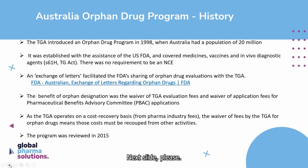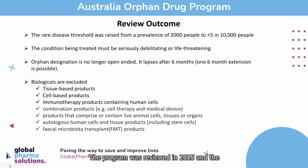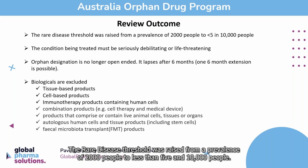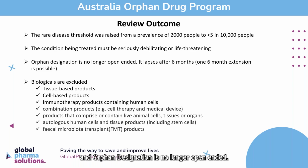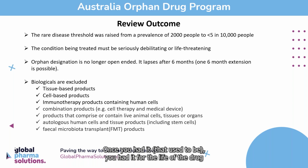Next slide, please. The program was reviewed in 2015, and what was the outcome? The rare disease threshold was raised from a prevalence of 2,000 people to less than 5 in 10,000 people. So that was opening up the prevalence to a much greater range of diseases. The condition being treated must be seriously debilitating or life-threatening. And orphan designation is no longer open-ended. Once you had it, it used to be you had it for the life of the drug, but now it lapses after 6 months with 1 6-month extension possible.